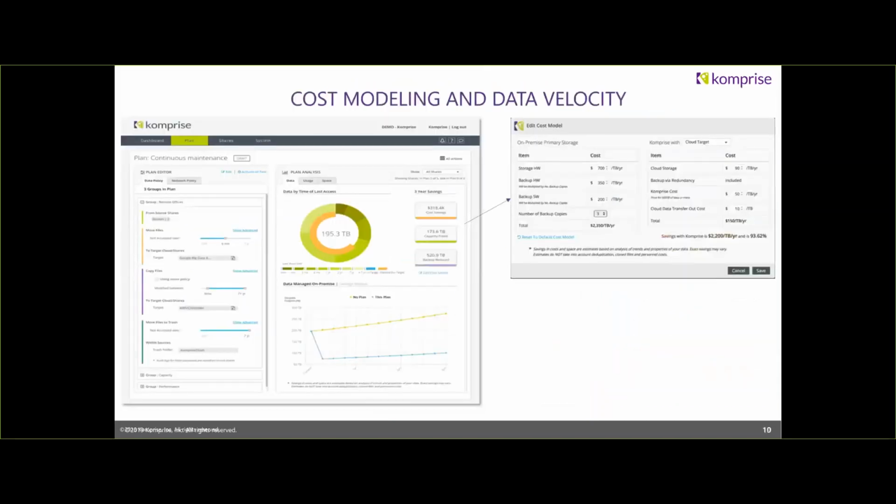Okay, I mentioned cost modeling and the ability to show some of the savings as they're happening. When we initiate a plan, the product will actually go out and create this orange line. This orange line is showing us data that's targeted for the move. This is what we've actually identified as potential data that can be moved to a target.